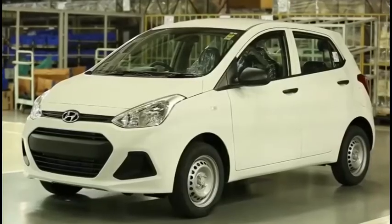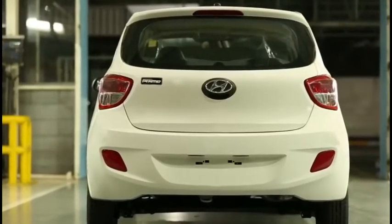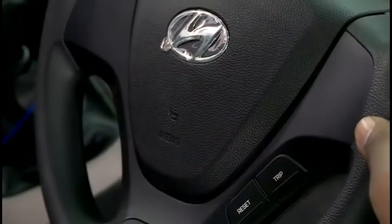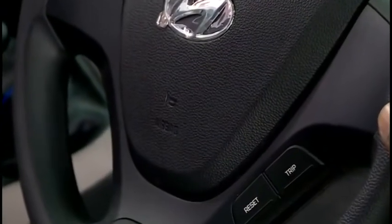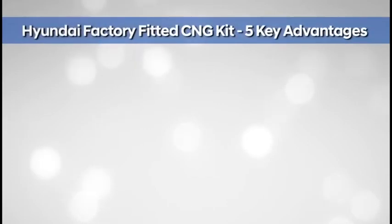The Grand i10 Prime 2 now joins the CNG fleet with its comfortable interiors and features like front power windows, central locking, power steering and driver side airbag for added safety. In totality, the Hyundai factory-fitted CNG kit offers 5 key advantages to its customers.